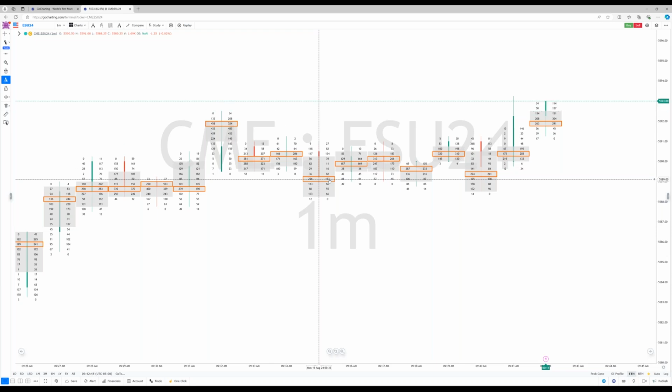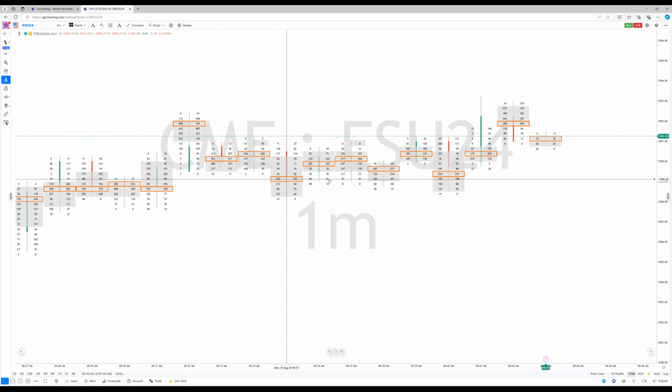Now, when people talk about order flow, there's always the question of the dome, the heat map, or the footprint, right? This is a footprint. The dome is the depth of market, right? Which is showing you the volume on the bid and the volumes below the bid, the volumes on the offer and the volumes above the offer, right? And then you can see as it trades. But the problem with that is, right, we know that that can be manipulated.